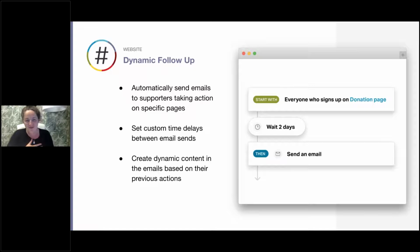And last but not least, before I head into the demo, is the concept we talked about of dynamic follow-up. You always want to automatically send an email to a supporter instantaneously from them taking an action. It's going to help you increase engagement. From there, you want to be able to create welcome series or email automations. There's 100 different names for it. But the nuts and bolts of that are they take an action. They receive an auto response. You wait a certain period of time. They receive another email. You wait another certain period of time.